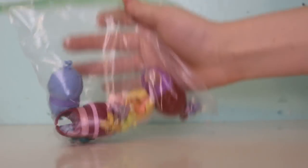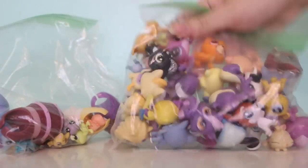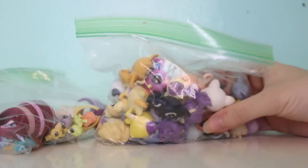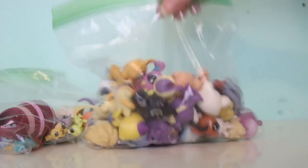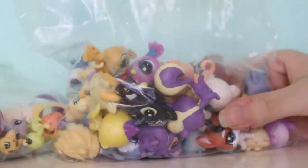Next up, we've got some teensies and we've also got some minis. I'm not gonna be opening the bags. You guys can just look and see what's in here. Starting now, I am going to be including some minis that I have doubles of into my LPS slots. So that should be really fun for you guys.